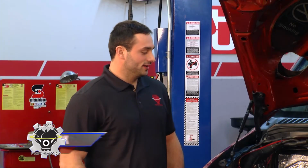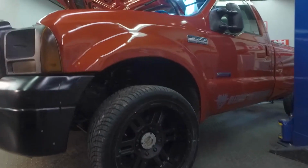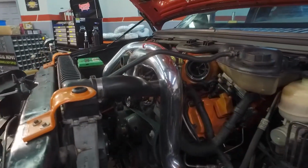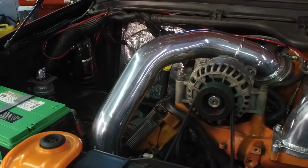So here we have a 2006 6.0. It has an S400 kit from SoCal Billet with a Charlie Fish built 472 1.0 turbocharger with the SoCal Billet intercooler piping. We have that turbocharger paired with a set of 285-100 Holder premium injectors as well.